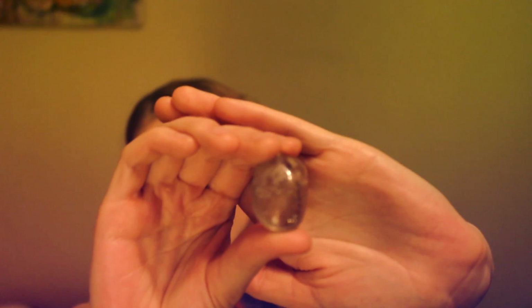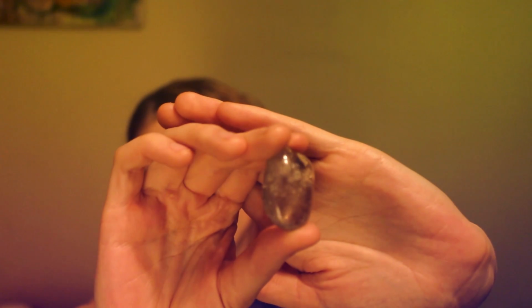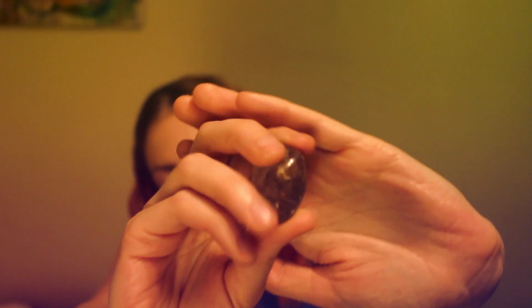The last one I would recommend in this set of 5 is Smoky Quartz. Smoky Quartz is very grounding, protective, it draws out negativity, it's comforting, and has a very nice, comfortable vibe to it. So here's a little tumbled or polished, paler piece of Smoky Quartz. And here's a raw chunk.